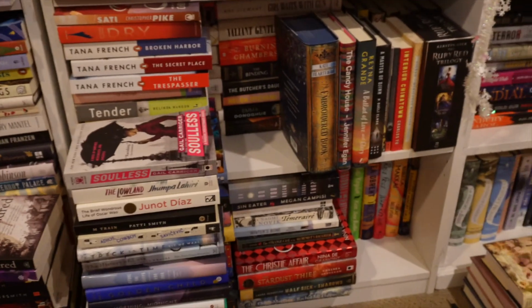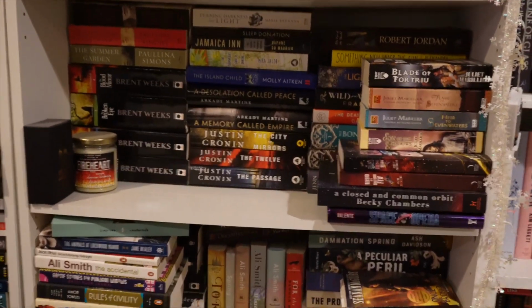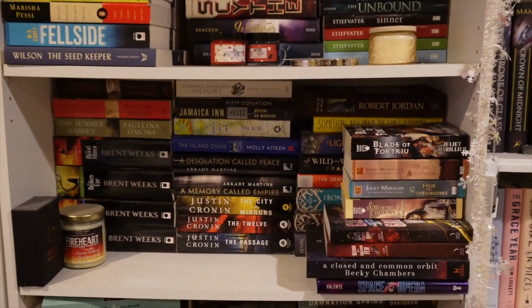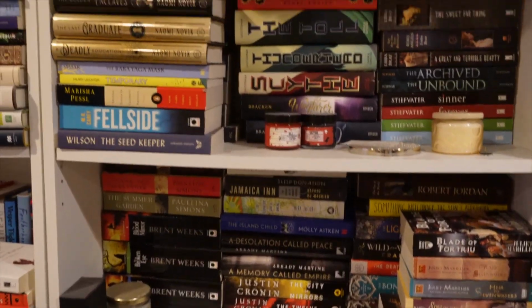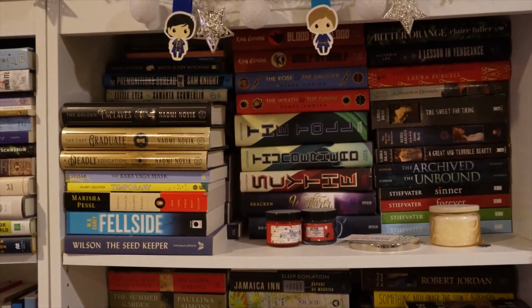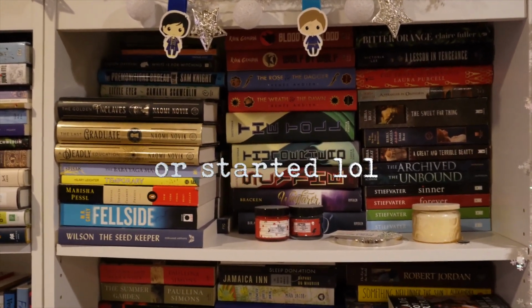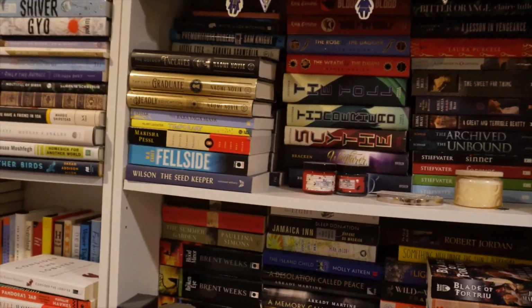Then as we go into this next shelf, you'll see that trend continues with a couple of shelves of just general fiction. I tried to keep my series together, and so that's where these two shelves here start, with more series that I have here. As you can tell, I have a habit of buying series that I have not finished, though. I really need to stop doing that. But that's sort of the purpose of this whole video anyway.